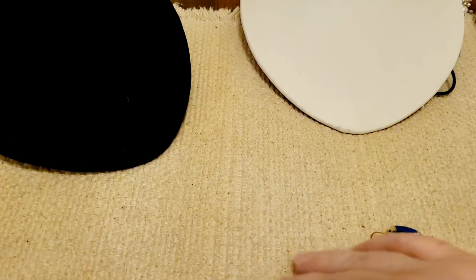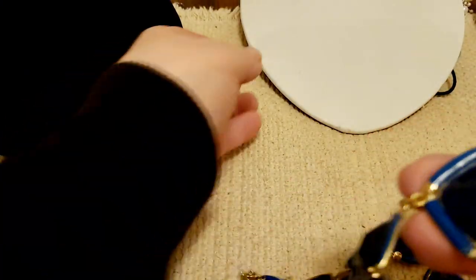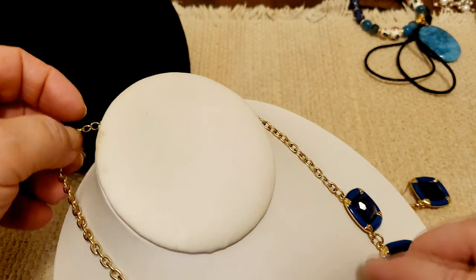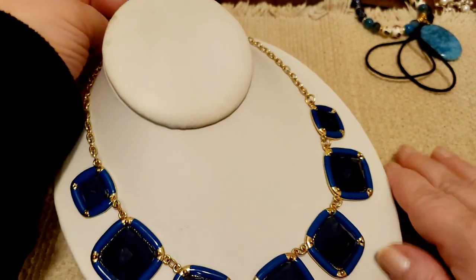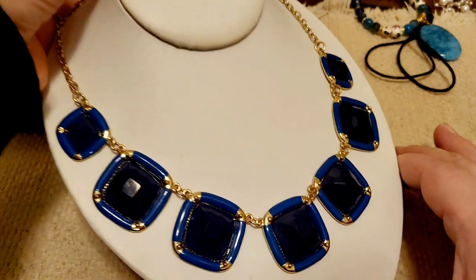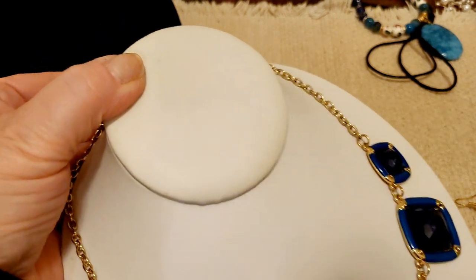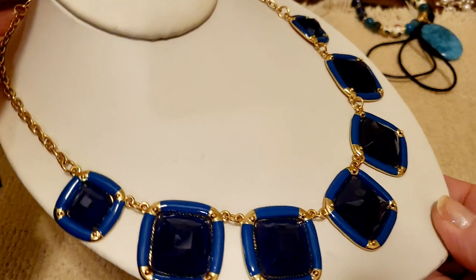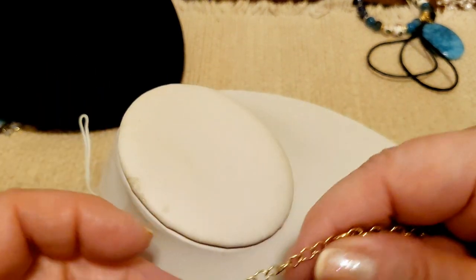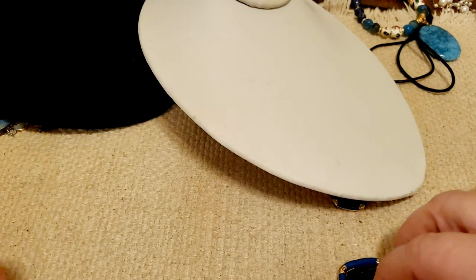So we have this blue, like a deep blue with a lighter blue border, like a statement necklace. Let's put it on. It's a gold tone. I don't see a brand. It's in really nice shape. Super duper clean. I think it's plastic. Faceted. Get a little sparkle in there. Gold tone. I don't see a brand. But super clean. Let me give you the measurements on it.